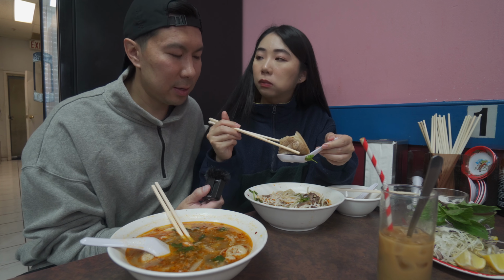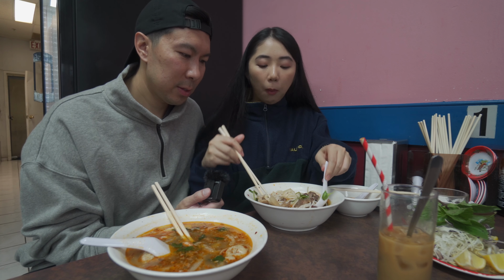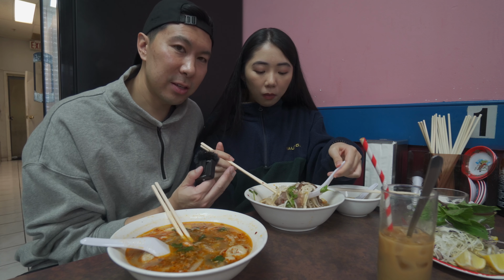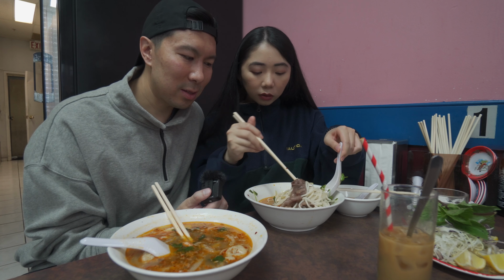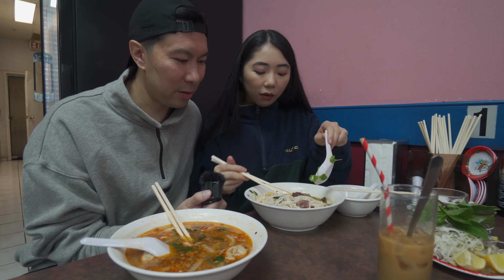Would you say it's hard to eat? I would say so. I would say not everybody would like that. For me, normally if I ever eat this dish, I really focus on the pork balls and the beef. The pork hock is a little too much work for me to eat, so I'd rather just focus on the beef. Oh, we found the pork blood.